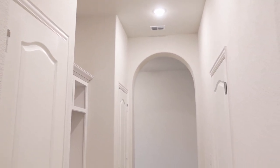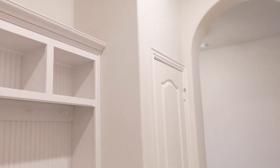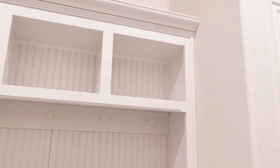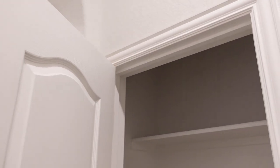The interior walls have rounded corners and dramatic archways. And in this hallway, we have mudroom storage shelves with hooks. On one side it's a coat closet, and on the other side it's a storage shelf closet or linen closet.